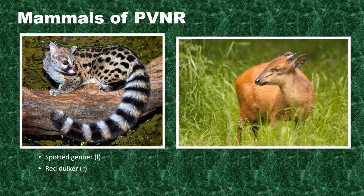We come to the larger mammals of Pigeon Valley, which are not really large at all, but they're very beautiful if you can spot them. The little animal on the left is called a spotted genet. I actually had one on my stoop at home. I live within a kilometer of Pigeon Valley. I was blessed to have one of these on my stoop one evening. They're nocturnal, they come out at night.